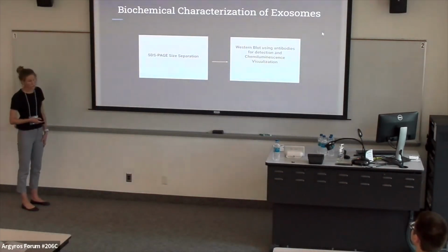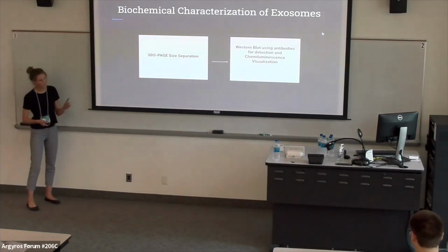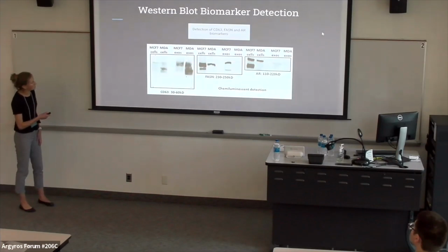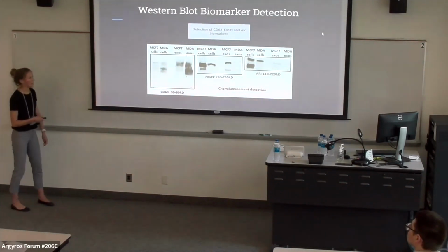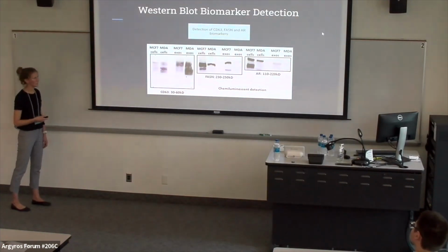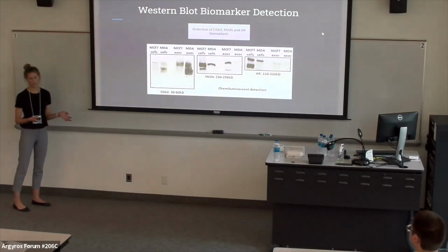So once we found out that exosomes were present, we wanted to look at the proteins within them and see if they had tumorigenic qualities. So we did an SDS-PAGE size separation and then a Western blot that uses specific antibodies for detection and chemiluminescent visualization. And we were able to isolate both the exosomes of both cancerous cell lines and the cells, and then able to look at these different proteins within them. So first we have the CD63, and CD63 is just a marker that confirms that exosomes are present. And we can see that CD63 is present in both the cells and exosomes of both cancer cell lines. And this indicates that, like we saw with the DLS, exosomes were present, and we could move on knowing that we were working with the exosomes we wanted.